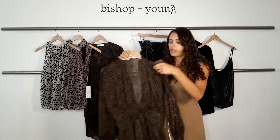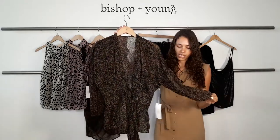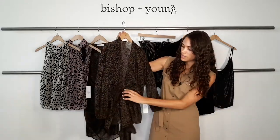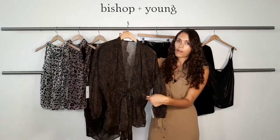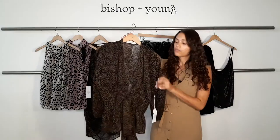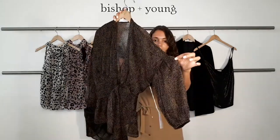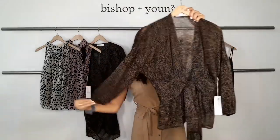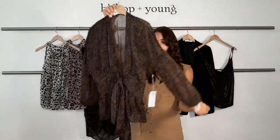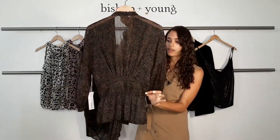In that same burnout velvet dot fabrication, we have our top. This is the Natalie wrap top. And it's gonna have this tie at the front that's fully adjustable. You can wrap it around, you can tie it loose here at the front. There's a few options for how you can wear this piece. And this features a drop shoulder and a little bit of a kind of billowed sleeve here for a fun, flirty look. And then here is the back. It's gonna have that cinch here at the back of the waist.